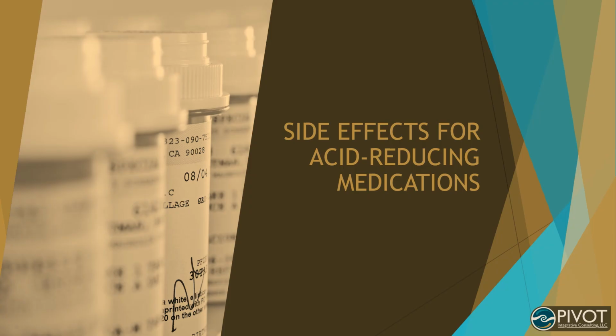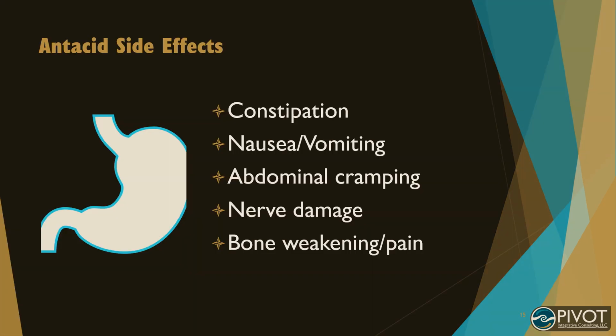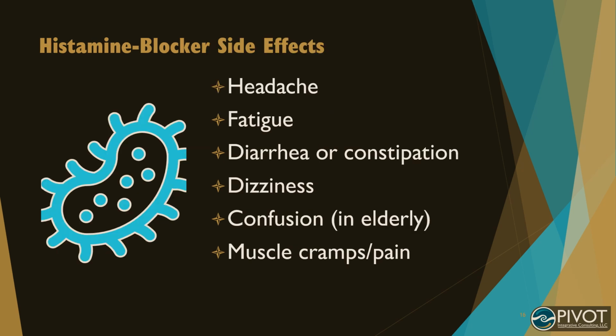Let's look at side effects for acid-reducing medications. Some side effects from antacids can include constipation, nausea, vomiting, and abdominal cramping. Long-term use can sometimes lead to nerve damage and weakened bones. Side effects for histamine-blocking medications include headache and fatigue, GI issues like diarrhea or constipation, dizziness, confusion, especially in the elderly, muscle cramps, and pain.